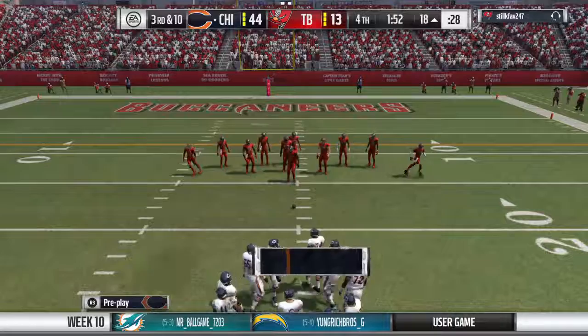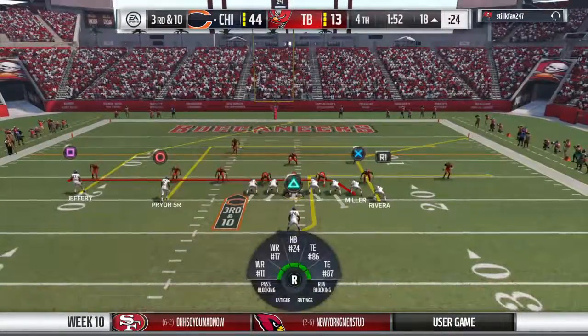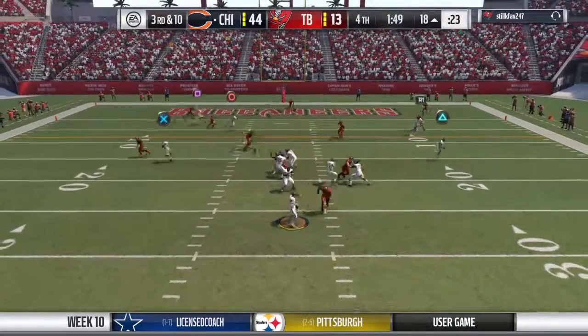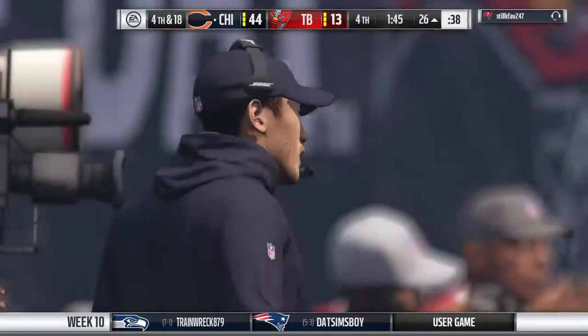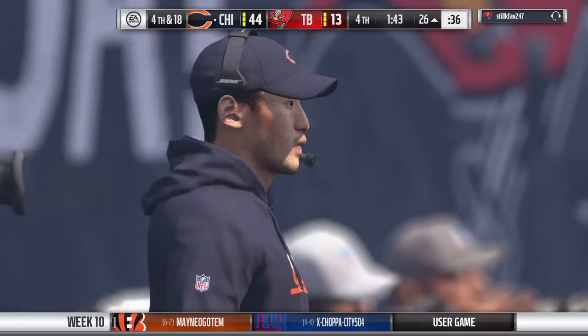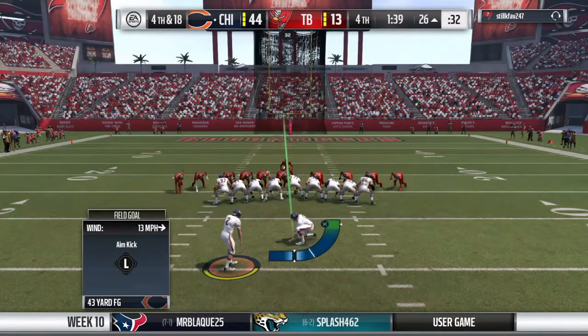Here comes the 8th play of the drive, and they need a full 10 yards on third down. Now it's Cutler. And they're going to get him. He's sacked back around the 28. The 4-time Pro Bowler, Gerald McCoy, coming in to drop him for a loss of 8, and it'll be 4th down.